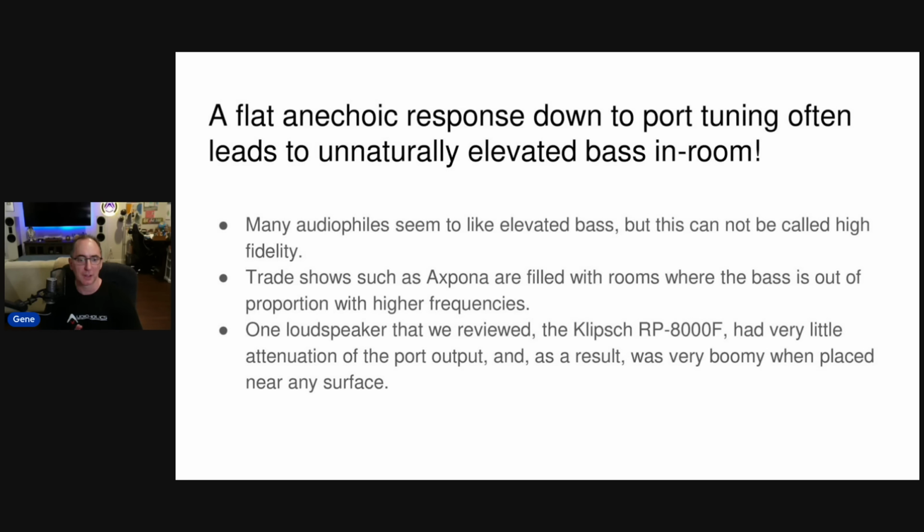Trade shows such as Expona are filled with rooms where the bass is out of proportion with high frequencies. I agree with James on that. There's been so many, it's not just Expona, it's at Cedia, it's at Florida Audio Expo, it's at Audiovice, all the trade shows I've ever been to. Some of the manufacturers will gain up those subwoofers, boost the bass to ridiculous levels, sometimes 10 or 15 dB too high just for the wow factor. And that's not accurate at all. It gets actually pretty annoying because you don't get to hear the articulation of the bass, especially if they don't have the room modes under control, and it just resonates those frequencies and it becomes really grating to your ears.